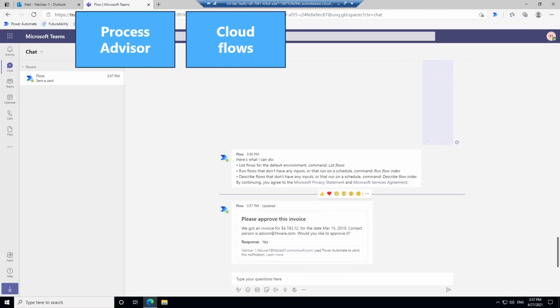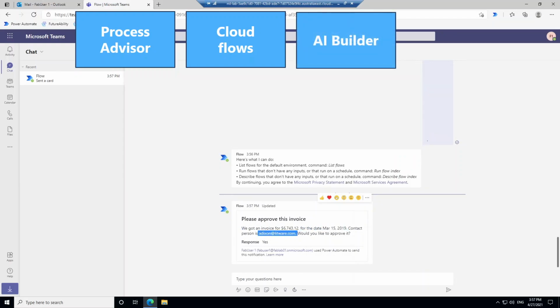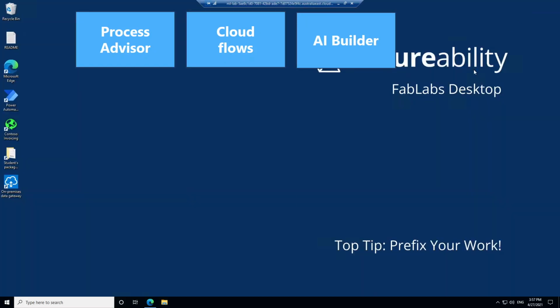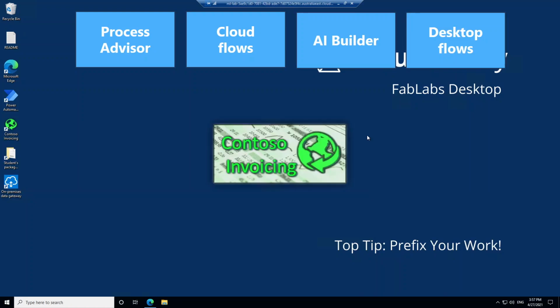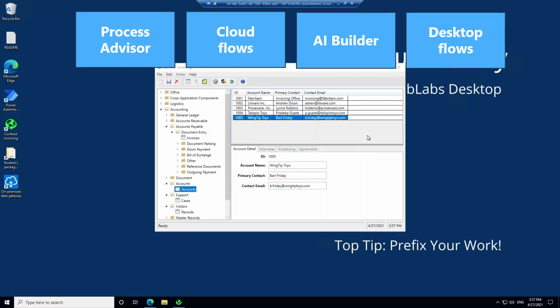And this data here that we're seeing in here has been extracted using an AI builder model. We build this AI builder model in the workshop as well, which is really cool. A custom model, we train it, do all that stuff and publish it. And now we can see that desktop flows is going to kick in and automate, mimic the actions of a human being.